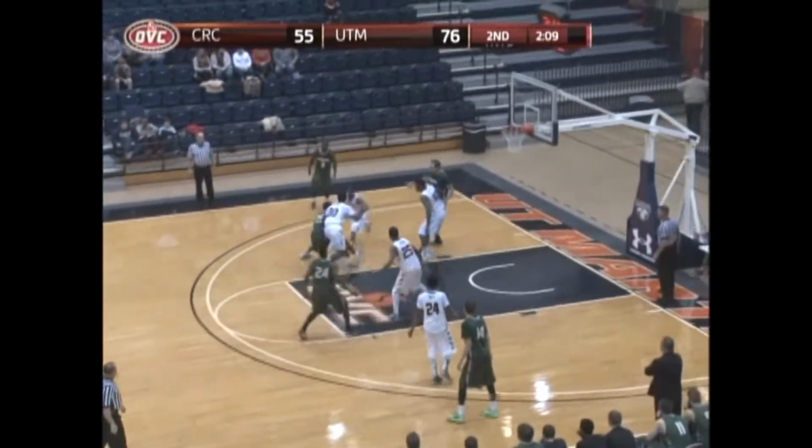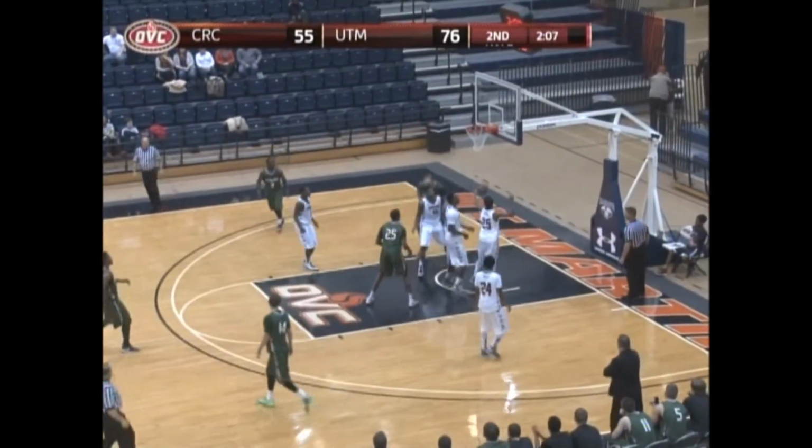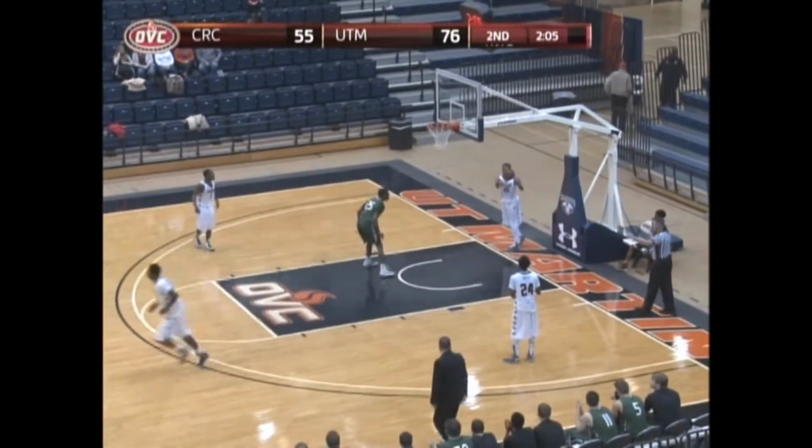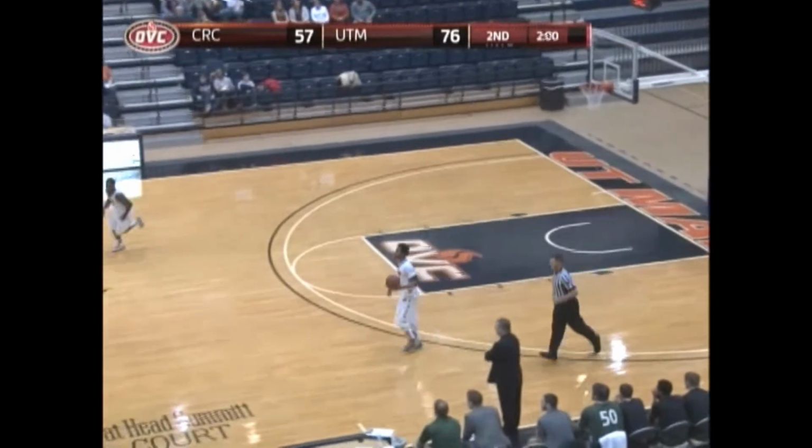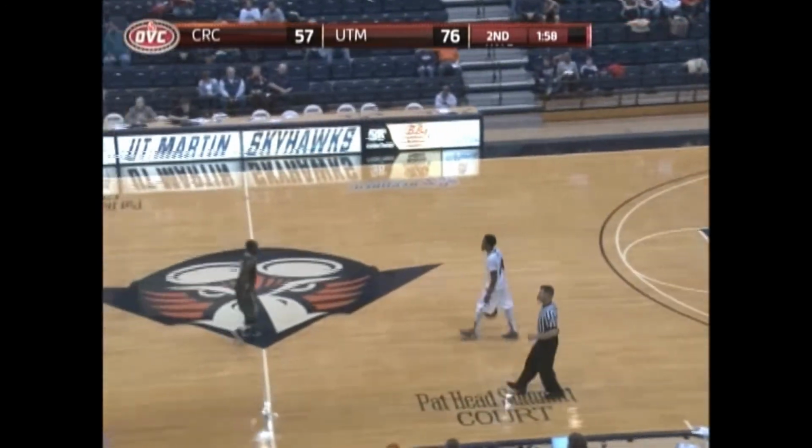Play got back so quickly, I don't think we'll have time for the replay. Inside, right-handed over the top shot. Boyd Marshall pops it in. Skyhawk lead is at 19. 2 minutes remaining.